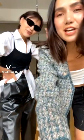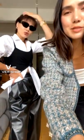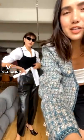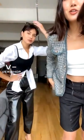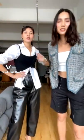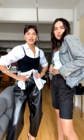And we also have another version of something similar to Nat's tank, from another brand on Verishop. I'm not sure how to pronounce it, Toy Tavalant. So here's another really cute crop black tank that's super great to layer, like the way Nat has, or you can wear it all on its own, with a jacket thrown over, like I've got with my situation going on. Love the tweed set.